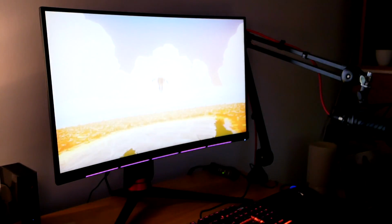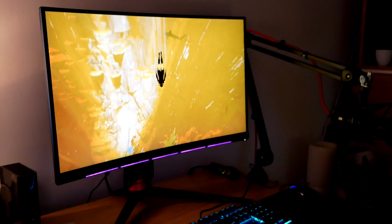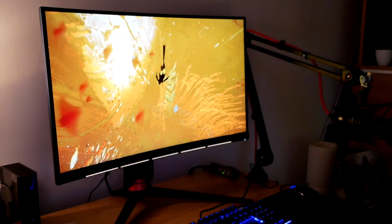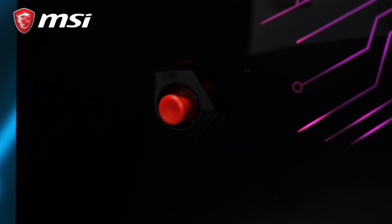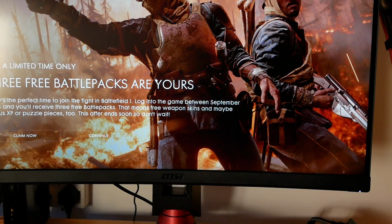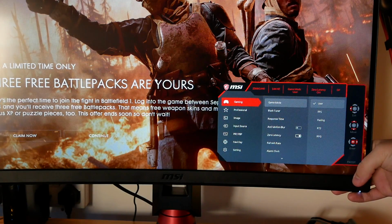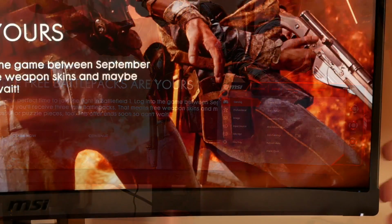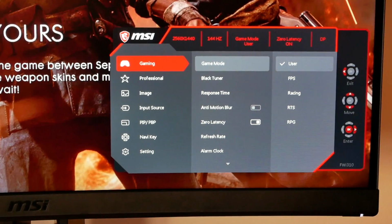Now lastly, two parts, the Game Sense system and also the OSD, the on screen display. I should also say that as with all MSI stuff, this has got Mystic Light, so you can have all the RGB there. Now I actually enjoy this kind of OSD monitor with the joystick on the rear, and I find them easier and more intuitive to use than front facing buttons. My current monitor has front facing buttons to access the OSD, and it's honestly a pain in the ass and quite clunky.